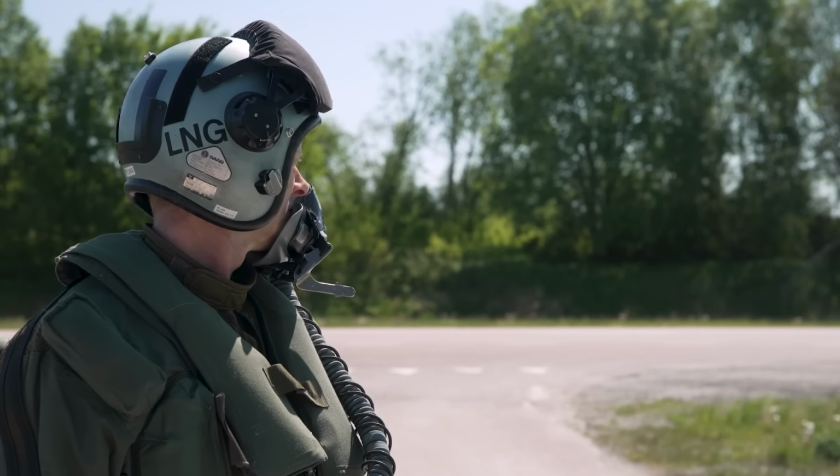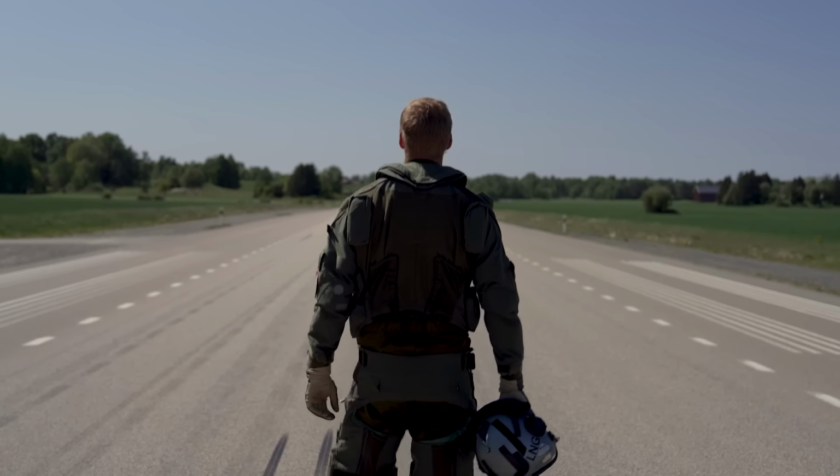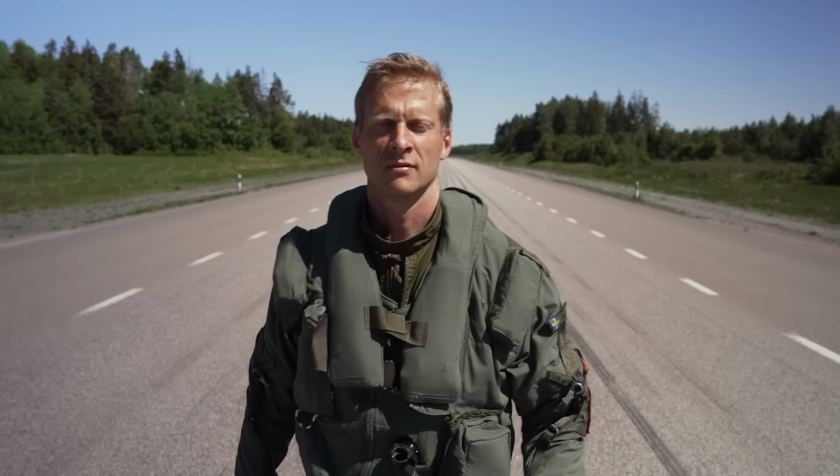You're quite vulnerable at a main airbase. If you get a cruise missile attack or whatever you see in Ukraine, the whole base can be destroyed. There is no way to lift off with your aircraft or land and refuel and so on. So with this system you have multiple small road strips all over the country, so we can just drop down at one that is active.